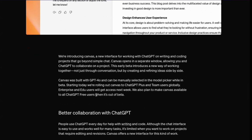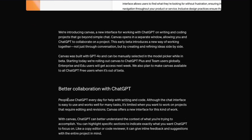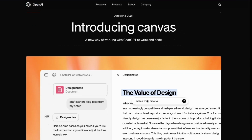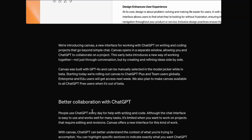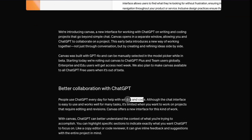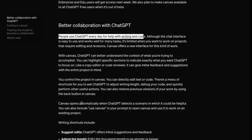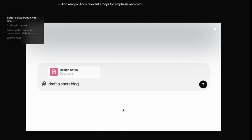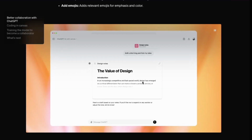Buckle up, because OpenAI just dropped a bombshell that's about to transform how we work with artificial intelligence. Imagine ChatGPT, but with superpowers. That's right, we're talking about Canvas, the game-changing feature that's turning ChatGPT from a chatbot into your personal AI powerhouse. But here's the million-dollar question: is Canvas really worth the hype? Stick around, because in the next few minutes, we're going to dive deep into this AI revolution. Trust me, you don't want to miss this.